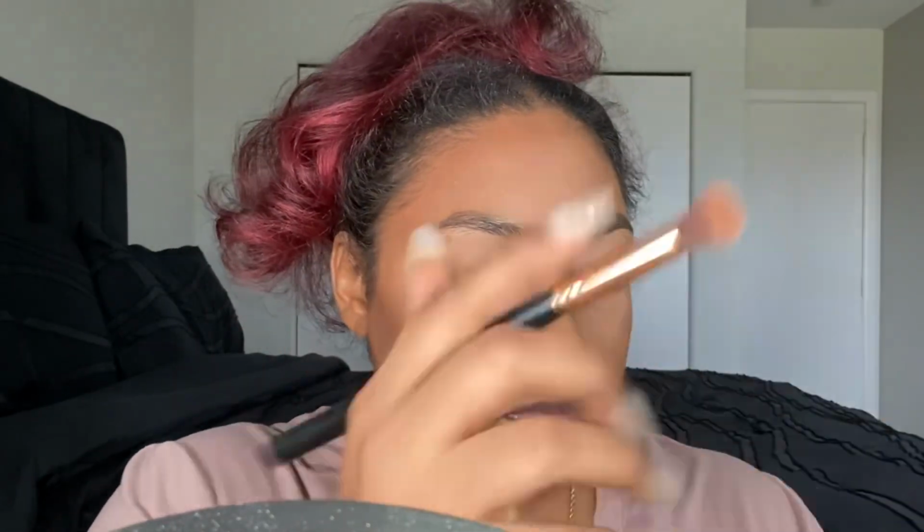So here I'm going in with that Black Radiance palette, and I'm just going to put that shade all over, that contour shade all over my lid.